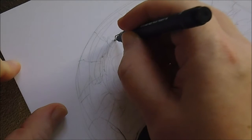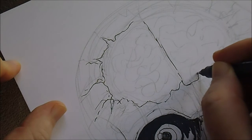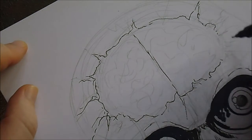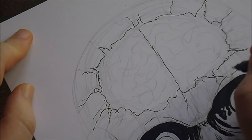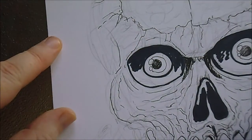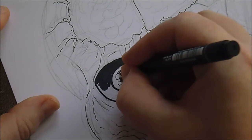brain thing in the head, and then there's the hole in the skull. Jagged edges on the skull, just make it look like, for some reason it's got a hole in its head. Don't know why. We're getting there, we're getting there with the shape of things. Maybe the eyes need a bit more inking.